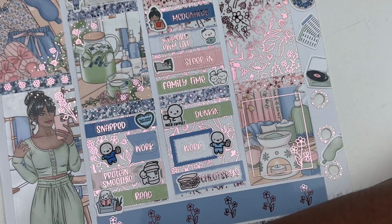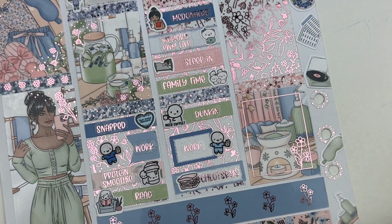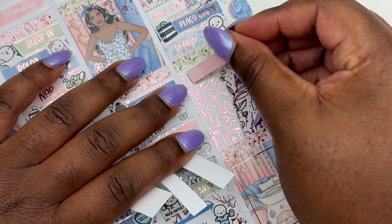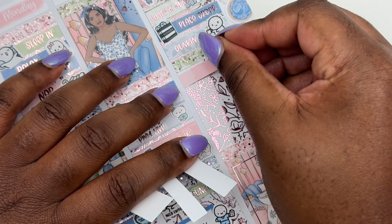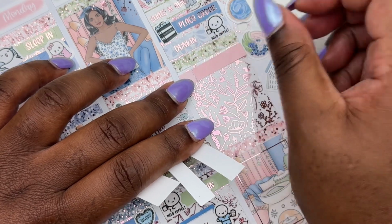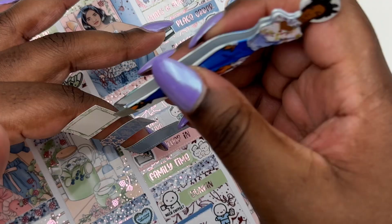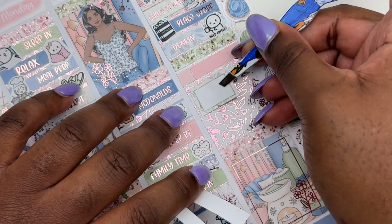All right, on to the last half. I marked that I had Wendy's because there's a Wendy's right by the Dunkin'. I went to work this day.